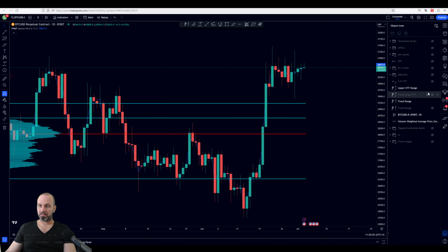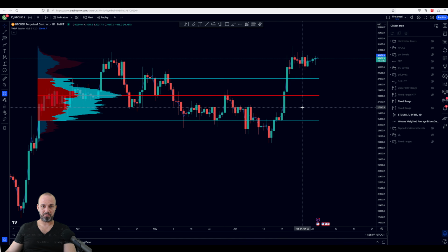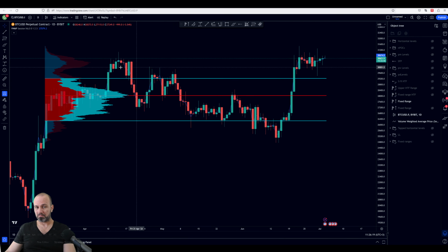If the price managed to get acceptance back into the value area of this range, right, that would be the first sign of weakness on the chart. And then we can look at this section of the chart where the price was trying to break this resistance, the 30K psychological area. It failed, got acceptance in here, nice retracement.